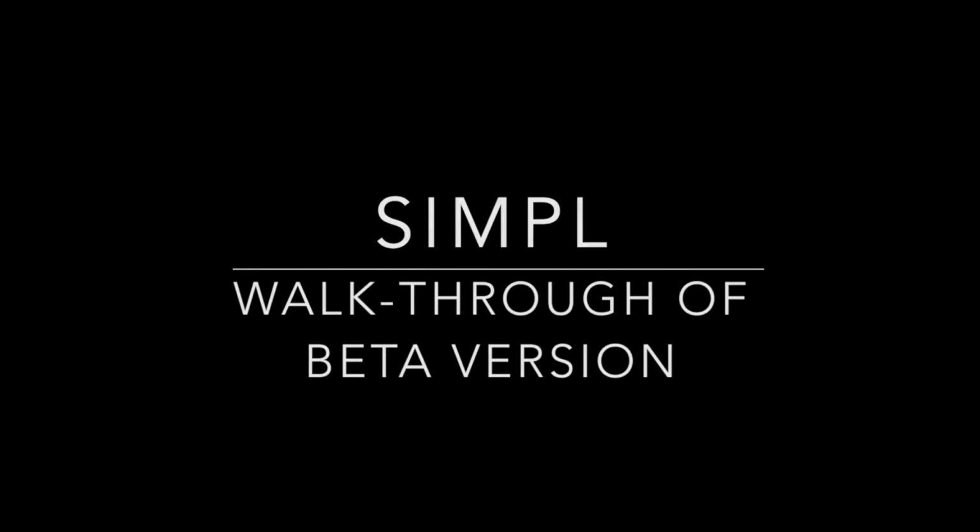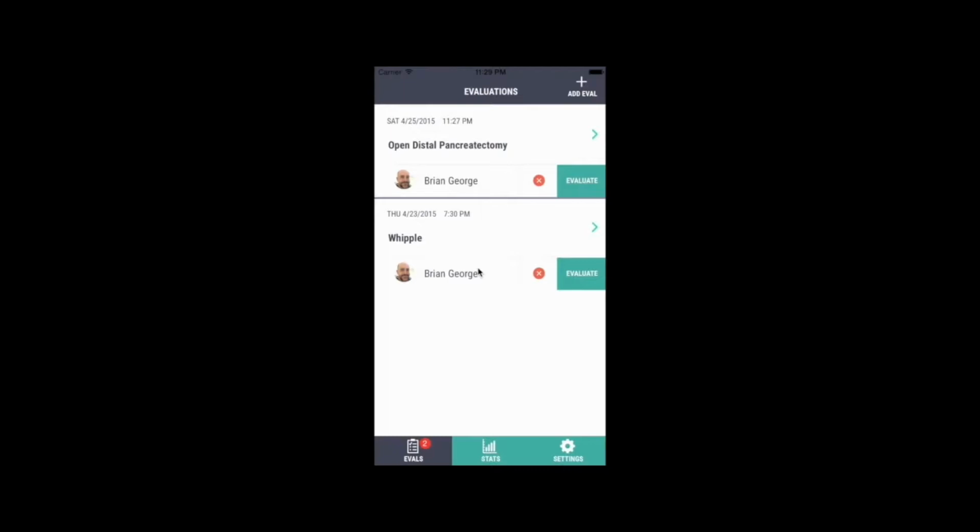So I'm going to run you through a brief demo of the SIMPL application, which is designed to make it feasible for raters to rate resident performance for every case they do. I'm logged in right now in the role of an attending. The first is the evaluation tab, which lists all the pending evaluations, and the settings lets you change things like notification preferences. I'm going to go over the evaluation flow first in a little more detail, then I'll do it again one more time at a normal pace.